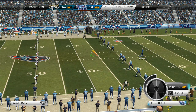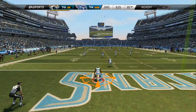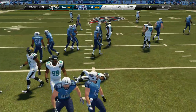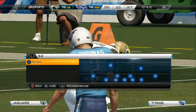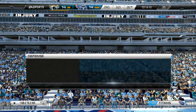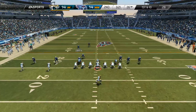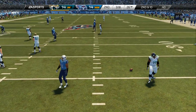Titans ready to take it to the opponent. And the tackle is made right around the 26-yard line. Oh, we've got an injured player on the field. That's a good job. He's able to get up and get off the field. And my guess is he's going to be okay. A little bit of a scare there, no doubt about it. That makes everybody nervous. Blaine Gabbert under center. Under pressure and incomplete.